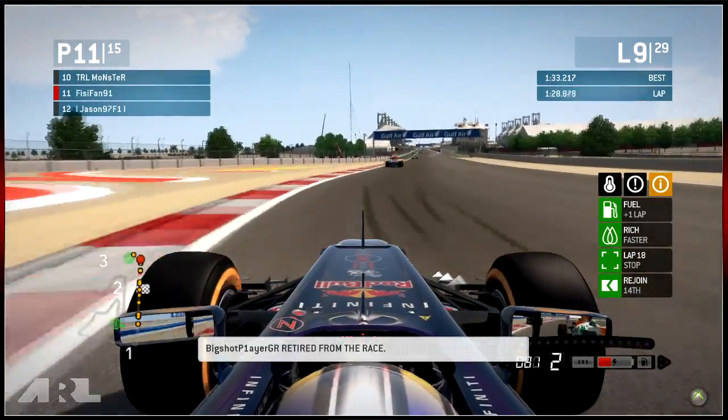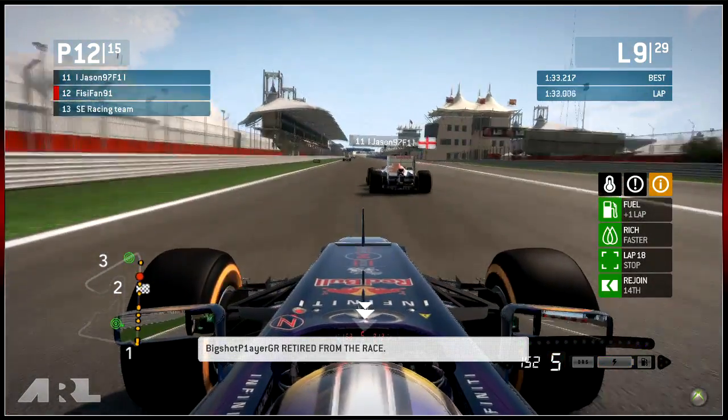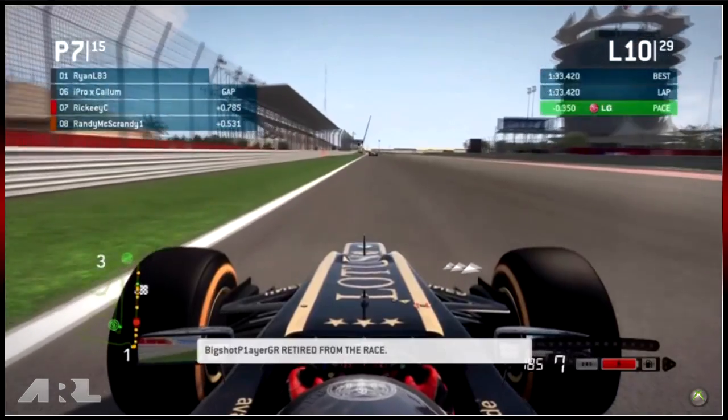As Fisi Fan runs wide at the final corner and bigshots out of the race. And he was struggling earlier on, but his race is now done for the day, and he is now disappointed.